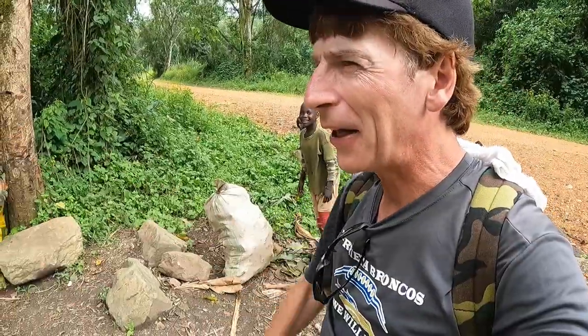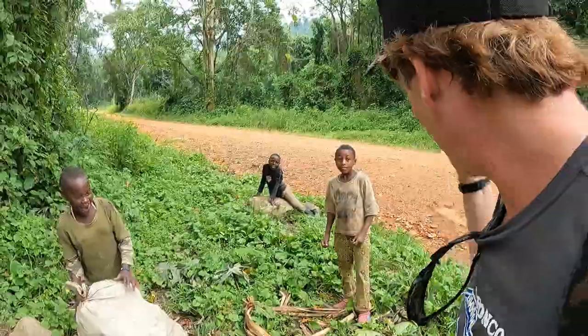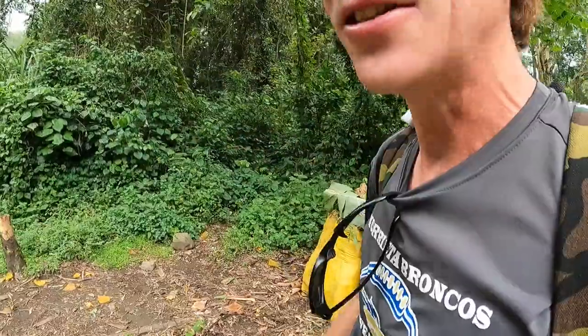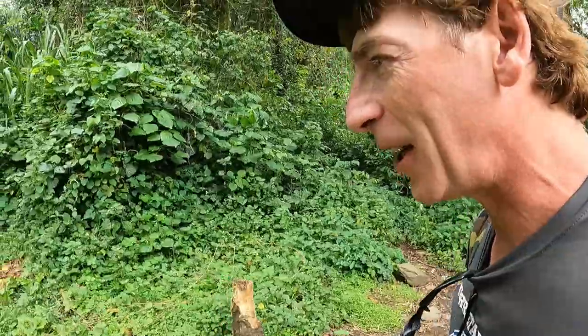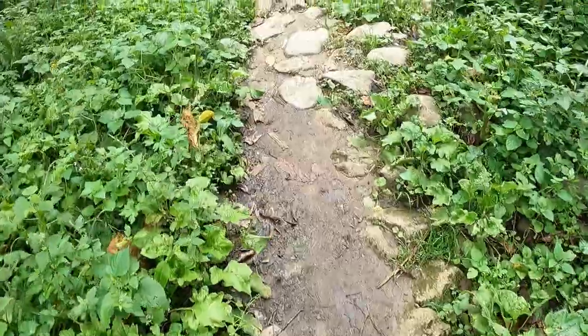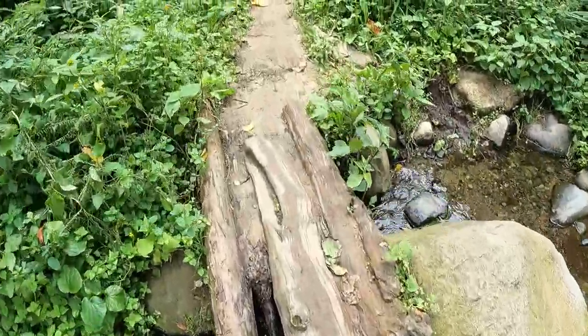So there's a little path here, and these kids have carried all this cassava. Did you carry this? These kids are collecting, is that cassava? Cassava, yeah. So I'm gonna go and have a look up this path, see how far we can get. These kids can do it, I can do it. That water looks very clean there.